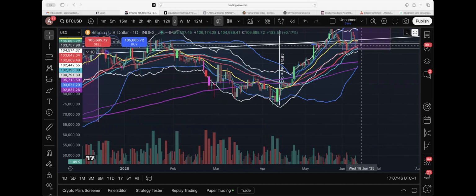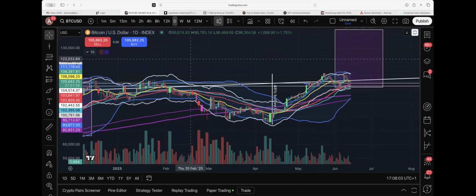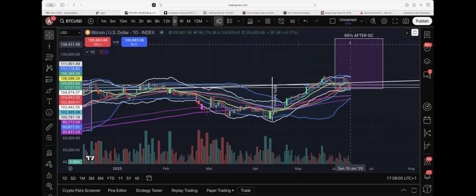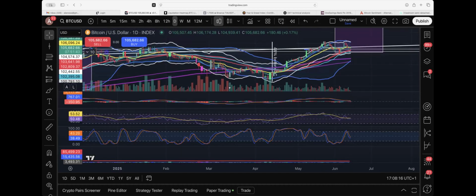Maybe, yes, we may come back and test the 50 moving average again, which is sitting around 103,642, or even the lower one, the double bottom, which is sitting around 102,758. And then we'll be off. This thing will be going off to 145,000. Okay, so that's what I'm tracking, and nothing has changed as far as I can tell.